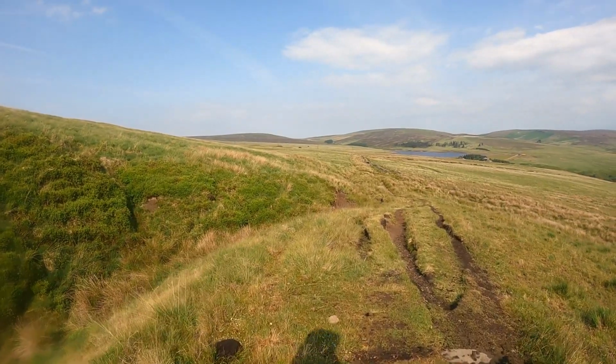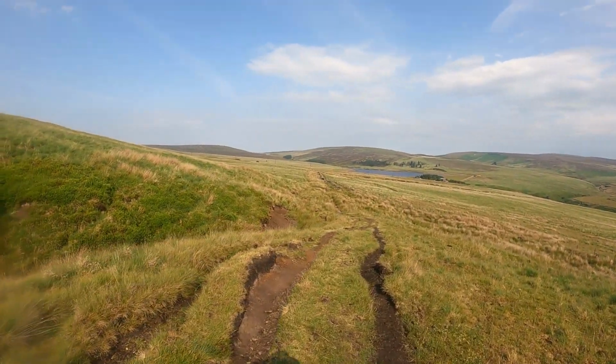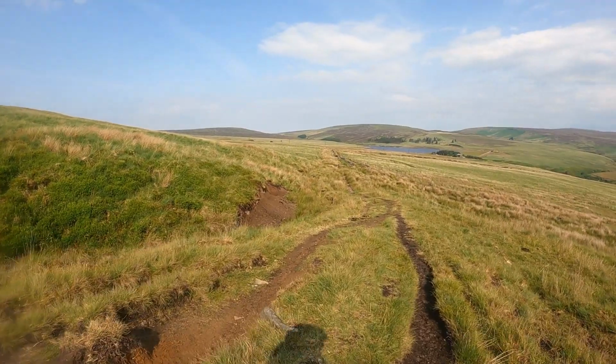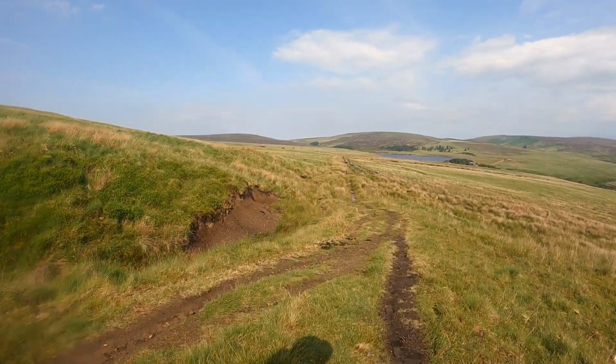I got hurt last night and I could barely move. I was struggling to move about this morning. But you loosen up quite quickly once you're on the trail. The campsite didn't help because it was on a bloody great big hill.